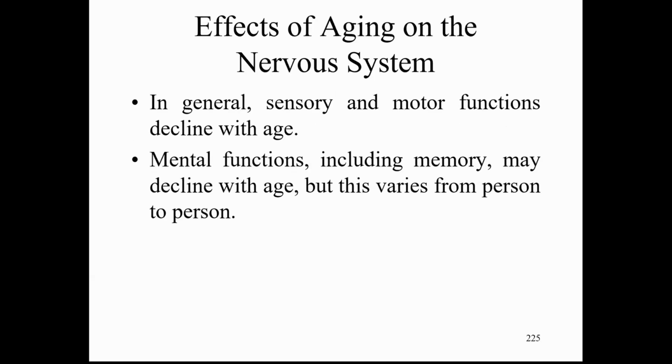Okay, so finally, we have the effects of aging on the nervous system. In general, sensory and motor functions decline with age. It is only natural. Mental functions, including memory, may decline with age, but this varies from person to person. Usually, as long as you keep using your memory, it will take longer for it to deteriorate.